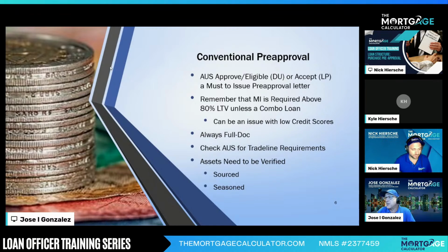pre-approval, because your findings will turn into your loan conditions once that file is officially submitted to underwriting. So findings are your conditions. I'm not saying there are not going to be additional conditions, because when underwriters review the documentation provided, they may say, hey, this bank statement, you have a large deposit, or other things that they may point out. But look at the findings in your pre-approval. Assets need to be verified on conventional loans. They need to be sourced. You need to know where it came from. And depending on the asset type in the transaction, they also need to be seasoned most of the time.